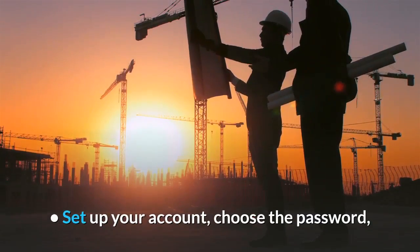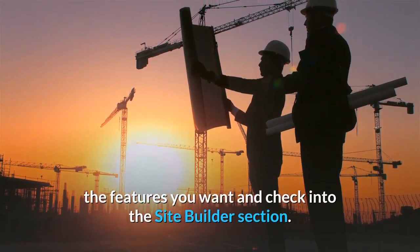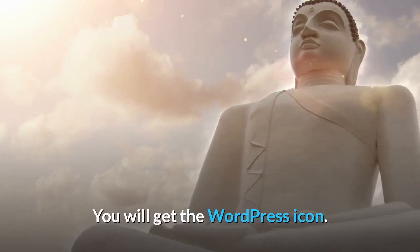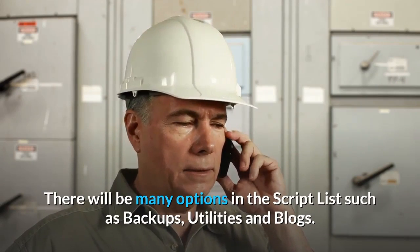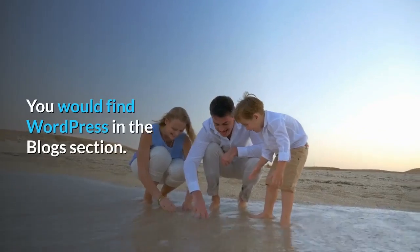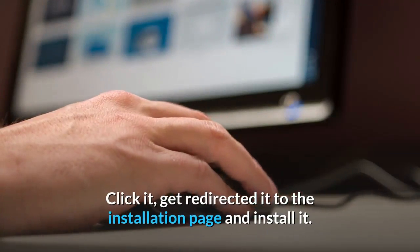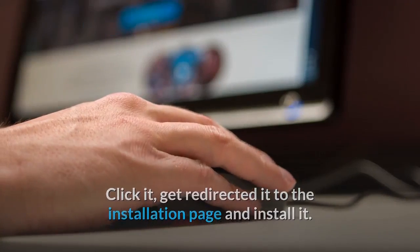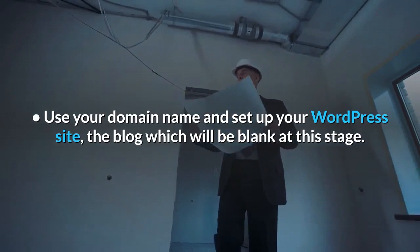Set up your account, choose the password, the features you want, and check into the site builder section. You will get the WordPress icon. There will be many options in the script list, such as backups, utilities and blogs. You would find WordPress in the blogs section. Click it, get redirected to the installation page, and install it. Use your domain name and set up your WordPress site, the blog, which will be blank at this stage.